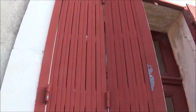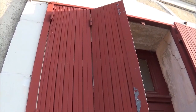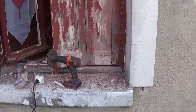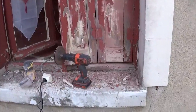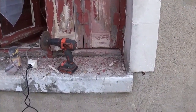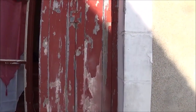But yeah, that will keep me busy for a while. Well, I sort of thought while I've got the weather I'd get violent with these and see how much of that awful paint I can get off it. Dusty old job, so I'm going to stop for a cup of tea.